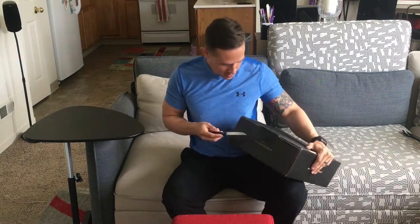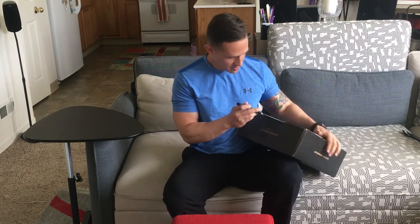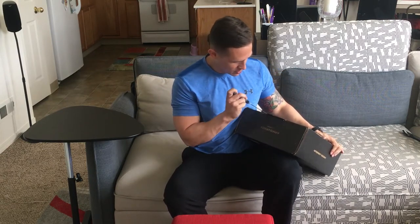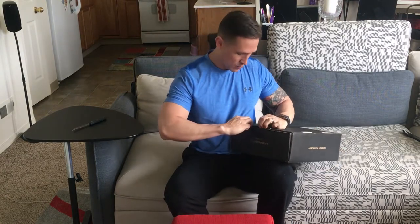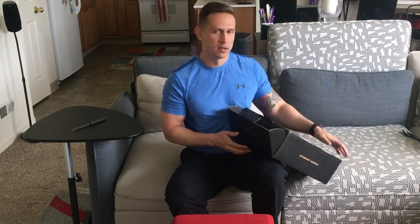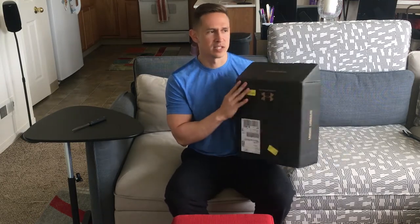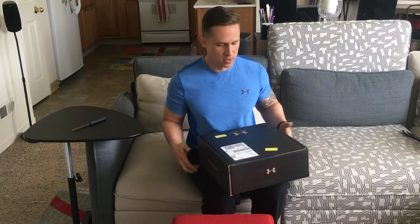I have no idea what's in it. We'll see if they got my preferences right. Should probably cut away from me. Yeah. So I went to the Under Armour site and filled out basically what my preferences are. I just wanted a clean look. I didn't want anything super flashy. Just wanted a clean look.